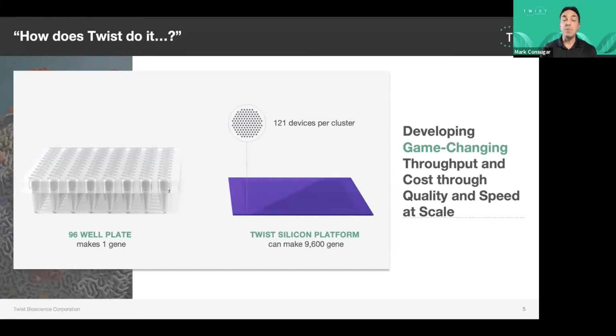That results in about 1 million oligos in 24 to 36 hours, and we have 10 to 12 synthesizers. So you're talking about 10 to 12 million oligos that we can generate for any of those previous applications I had shown in the 24 to 36 hour period.